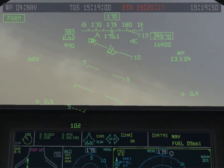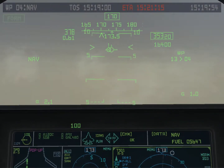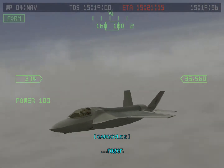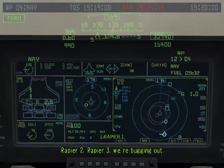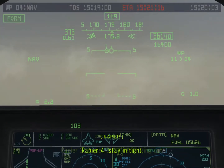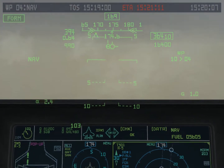I wasn't expecting a kill, just gave the MiGs something to keep them busy. Roger. Victor 2, Victor 3, we're bugging out. Victor 4, staying tight. Let's pull out.